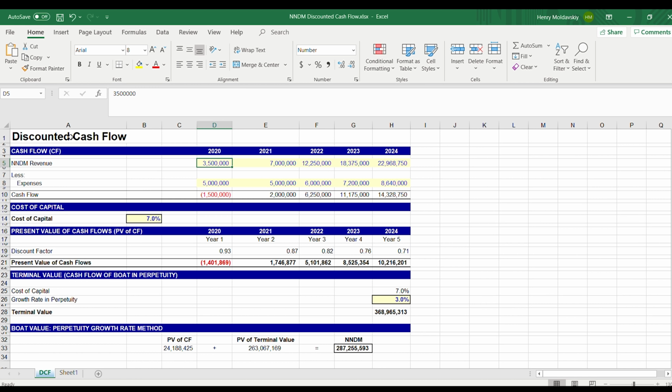Are you guys ready to jump into Excel so I can show you a beautiful financial model showing you exactly why I think Nndm could be worth $5 in the near future? Let's do it. Okay, guys, this is a discounted cash flow model, and I'll explain to you what this is, how it works, and everything that you need to know.